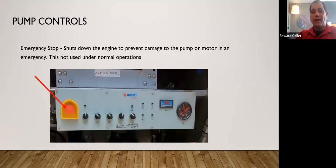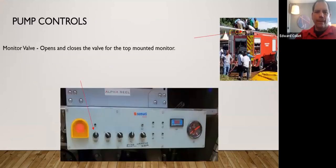And the big red button, which we really don't ever want to use just to shut the system down. It is an emergency stop that you're going to use to prevent damage from occurring to the pump, if your engine has this. Under normal operations, we won't use it. Some trucks have a monitor valve, a very straightforward monitor valve, open switch.